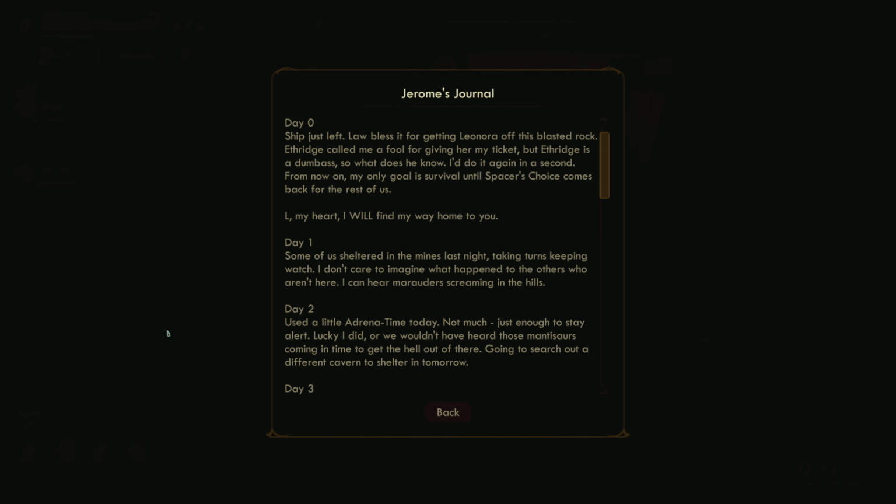Jerome's journal. Ship just left. Law blessed for getting Leonora off this blast rock. Etheridge called me a fool for giving her my ticket, but Etheridge is a dumbass. So what does he know? From now on, my only goal is survival until Space's Choice comes back for the rest of us. My heart, I will find my way home to you.